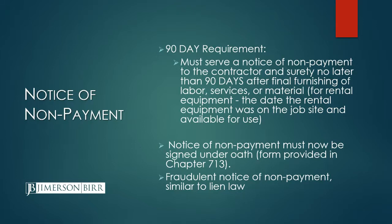For rental equipment, there's now a clarification in the statute that you have 90 days from the date the rental equipment was on the job and available for use.